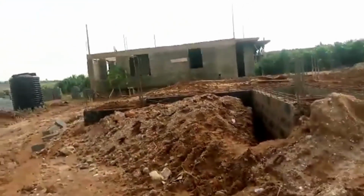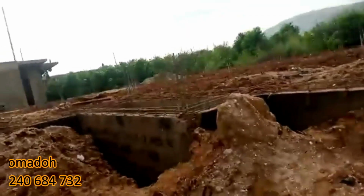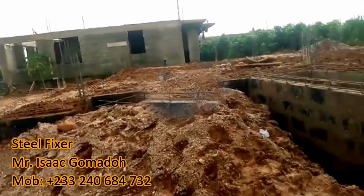Okay, and ensuring that the ground beams are all over. You can see it's all over. Ground beams, the rod is there, 12 mm. We didn't do the triangular type, we did the rectangle, 4 rods.